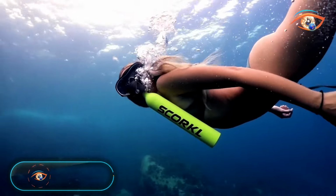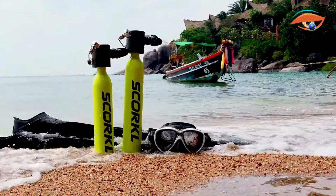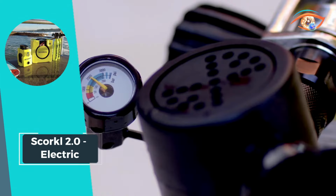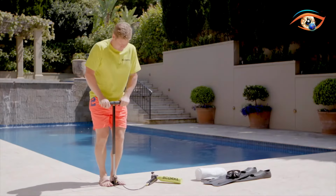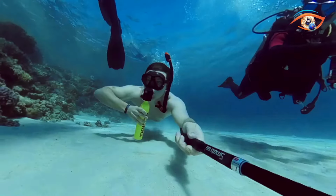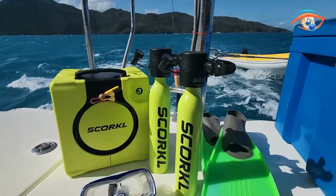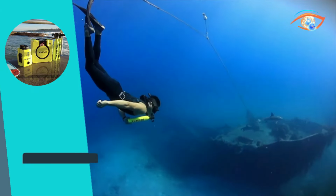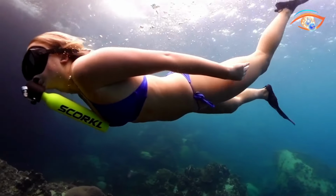Scorkl 2.0 Electric. The Scorkl 2.0 Electric introduces a groundbreaking innovation in the realm of underwater exploration. It stands as the world's first portable electric scuba air compressor, delivering seamless and easy refills for the revolutionary Scorkl portable underwater breathing device. With the capability to filter air to Grade E scuba quality, this compact compressor operates not only on mains power but also on a 12-volt car or boat battery, enhancing its versatility.